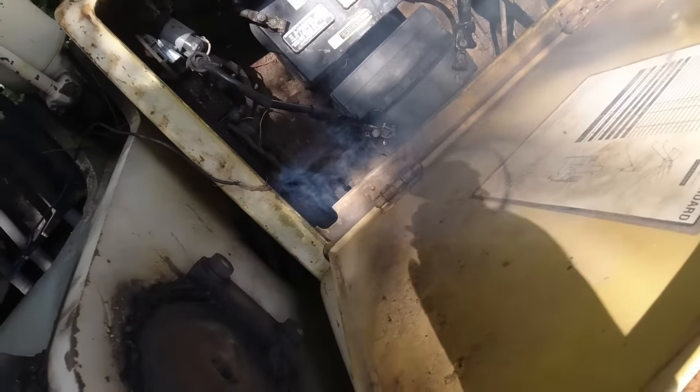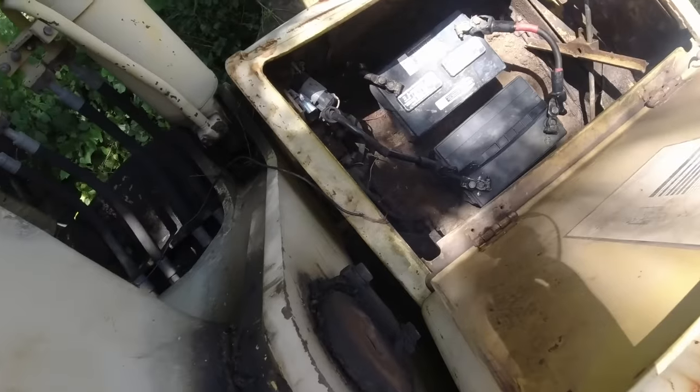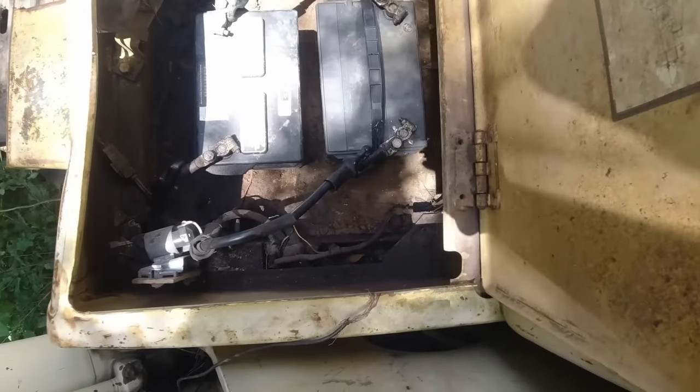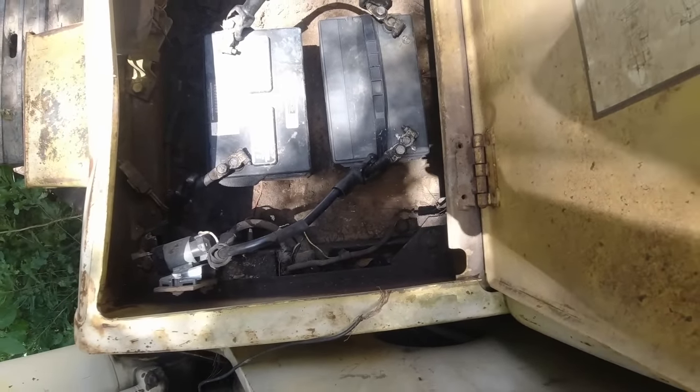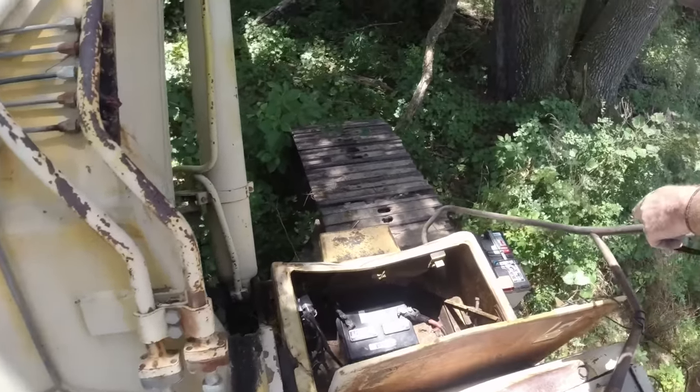Oh, hey. Look at that. There's a fire! We got us a fire. Turn her off. You over here welding on the batteries. Yeah, something must not be quite right.